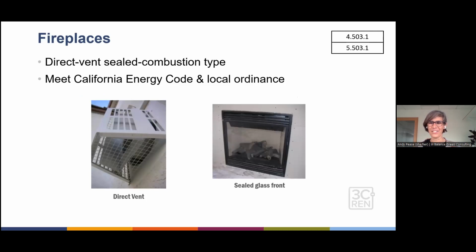Okay, so now we're going into indoor air quality. Fireplaces: a direct vent, sealed combustion type, meeting the energy code and local ordinances, right? So basically you can't have an open wood burning fireplace. You can have a wood burning fireplace per CALGreen. It just needs to be sealed glass and have a direct vent.